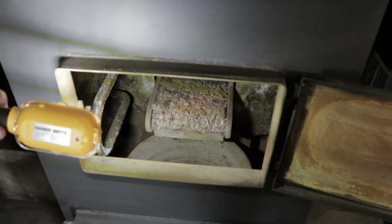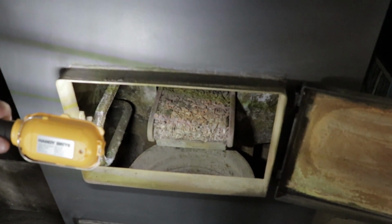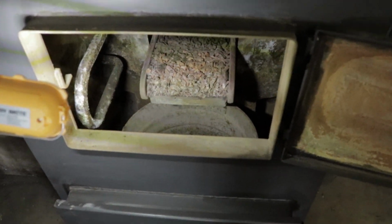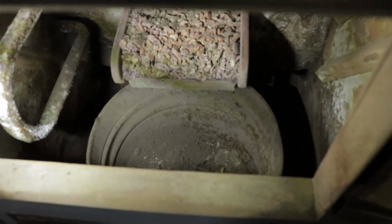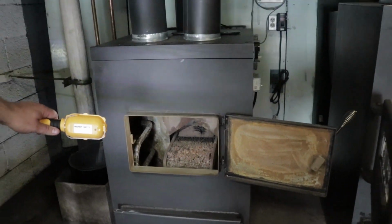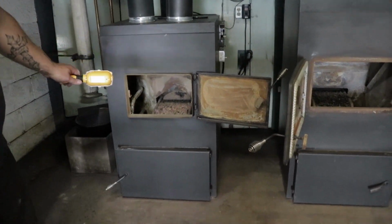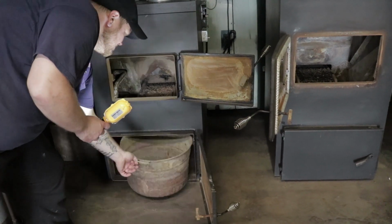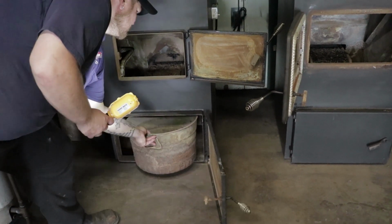Inside the firebox on the Keystoker, this is the Koker Light furnace. You can see inside the pot, and your ash pan clean out located below. Simple, easy peasy, pulls right out.